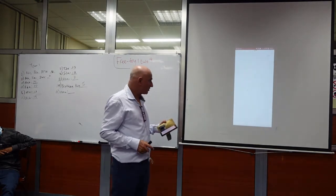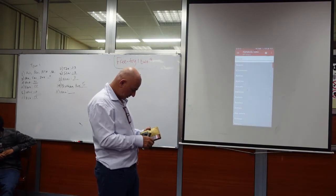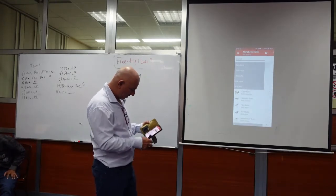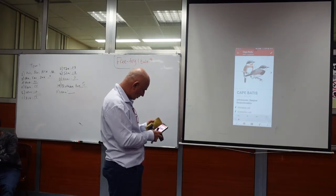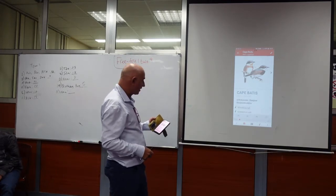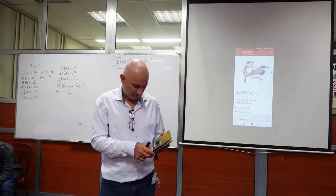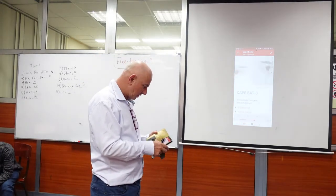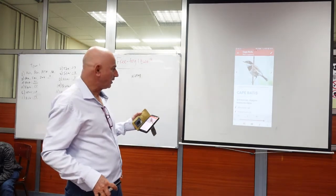One of the newest apps, actually a few months old, also has the song. There's a selection of a few. It has another one, interaction code. But this one has another feature: it embeds actual photos and not just illustrations.